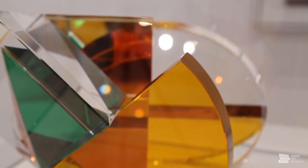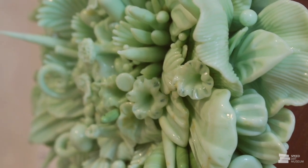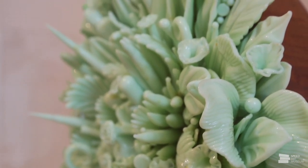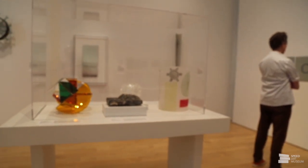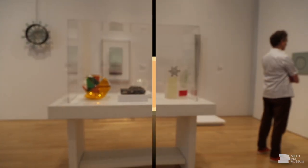Clear and colorful, large and small, smooth and rough, transparent and opaque. The next time you're in a museum with glass art, look for all the opposite words you can use to describe glass. Let's see how much you know about glass with a game called 3 Truths and a Lie.